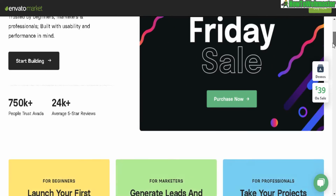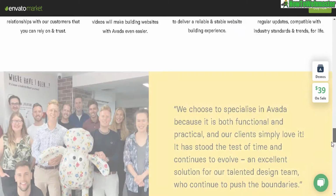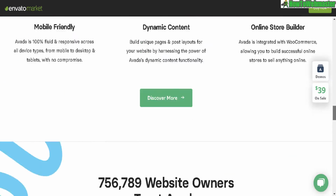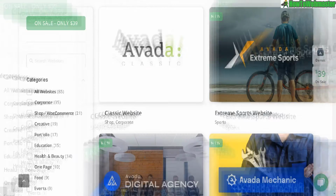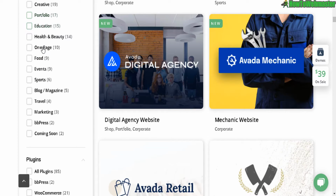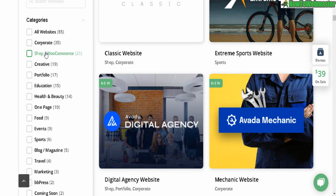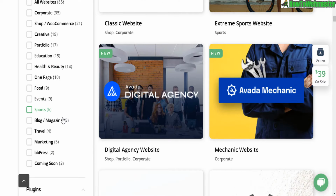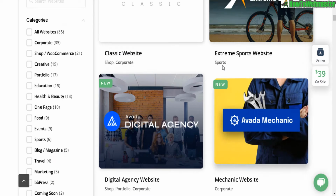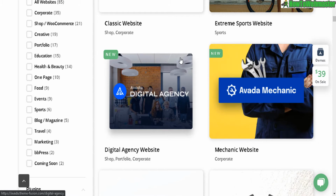This right here is built with the Avada theme and it's very professional, responsive. And the crazy thing is, one theme can build all kinds of different websites for corporate, shopping with WooCommerce, portfolio, education, travel, marketing. Here are the pre-built demo templates that you can easily click and import into your website.